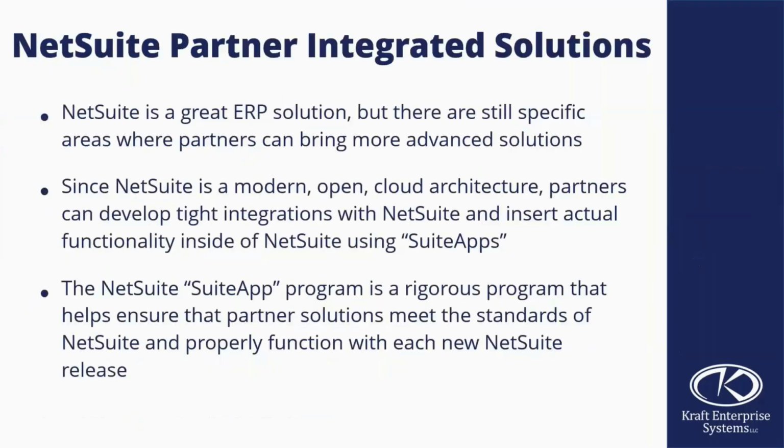So let me just kind of set the stage a little bit. NetSuite partners have built a number of add-ons for NetSuite. Although NetSuite is a great ERP solution, we think it is easily the best mid-market ERP solution. That's why it's the only solution we offer. There are still areas where partners can bring more advanced solutions than what NetSuite has out of the box. And since NetSuite is such a modern, open cloud architecture, it's really a place that partners can develop really tight integrations and actually insert functionality inside of NetSuite.